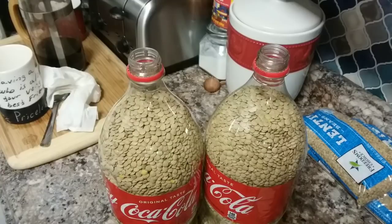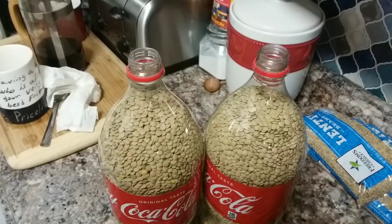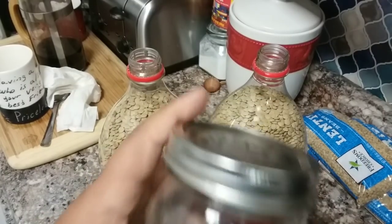So I'm going to dig 2 of these out. I'm just going to throw the 2 right there. I'm going to close my lid. I'm going to seal these right back up. They're good to go for the next one.